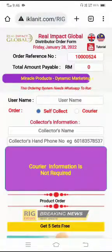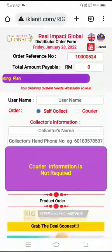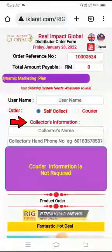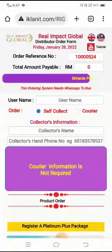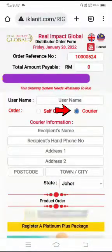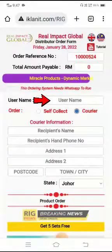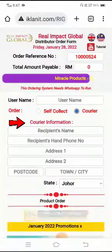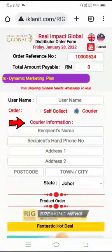If we were to choose the self-collect type of order, then we need to provide the user name, collector's name and collector's hand phone number information. On the other hand, if we were to select courier delivery type of order, then we need to provide the user name, receiver's name, hand phone number, address, postcode, city, town, and state information.